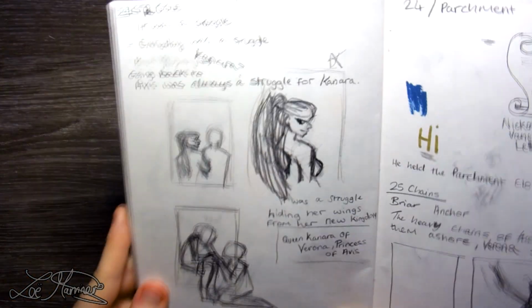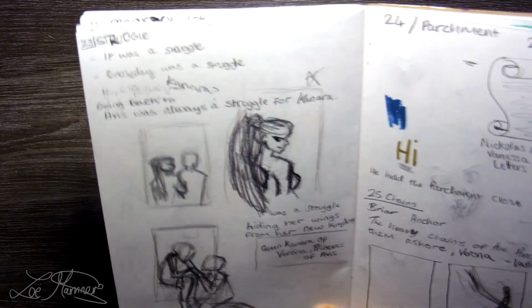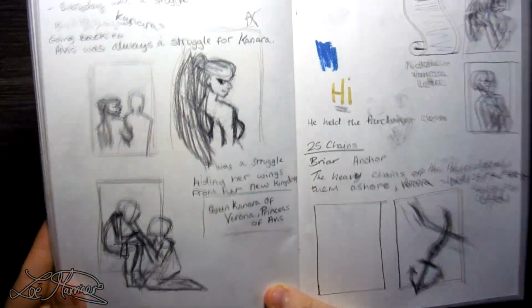Then we have Struggle. This one really could have been any character, to be fair, because a lot of the characters have struggles. But this one is of my character Kanara, and her struggle with getting used to a new kingdom.